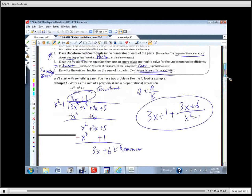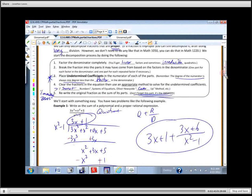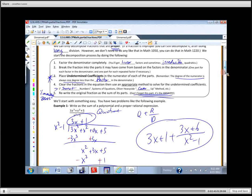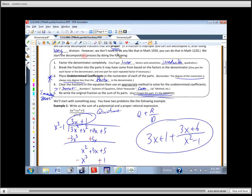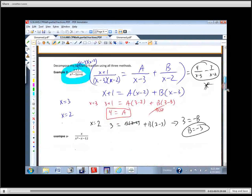Okay, watch. These were the basic steps that we go through. This is a pretty long list, but it's not like you have to have it memorized. Once you get used to this, we just do the same thing every single time. So the first thing we want to do is factor the denominator completely.